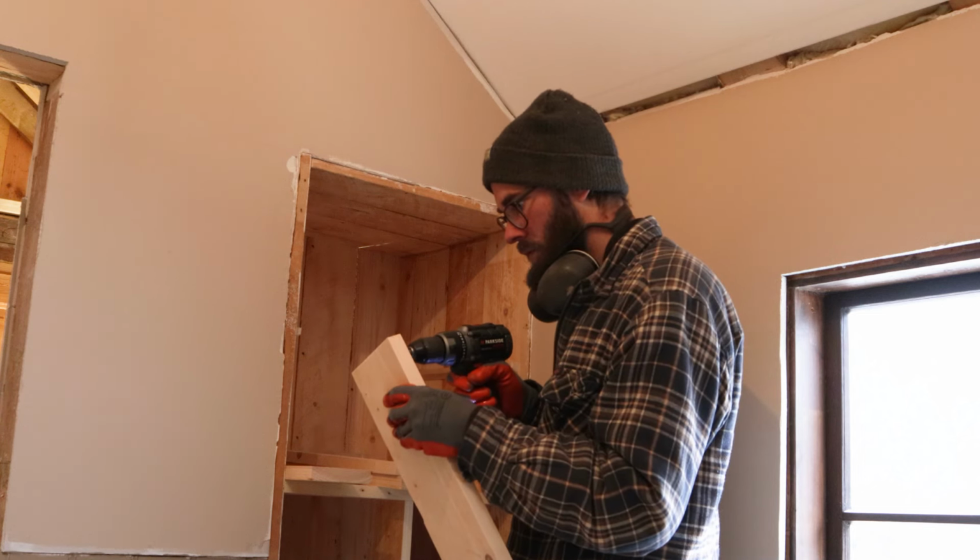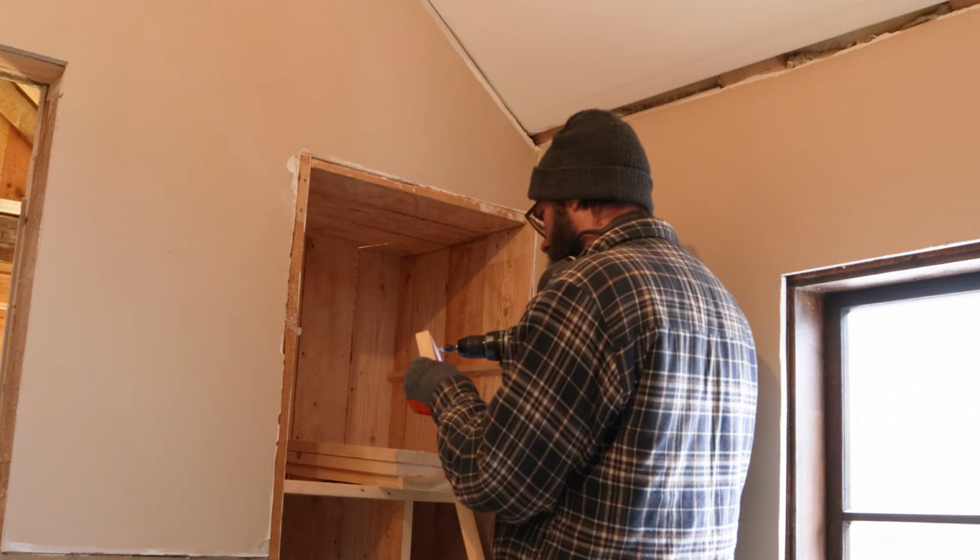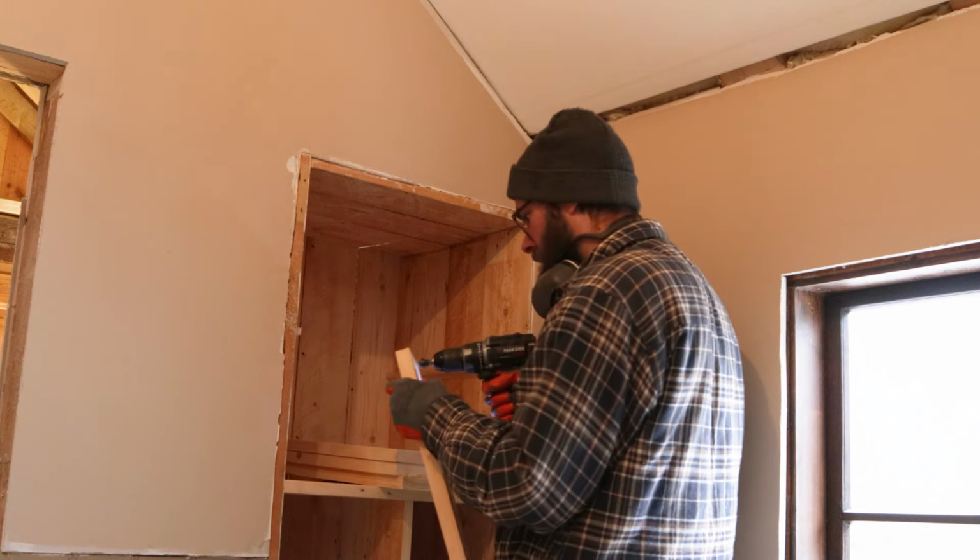In our story 6, you could see us starting to build a built-in closet in the bedroom. Here I am finishing it so we can continue painting.